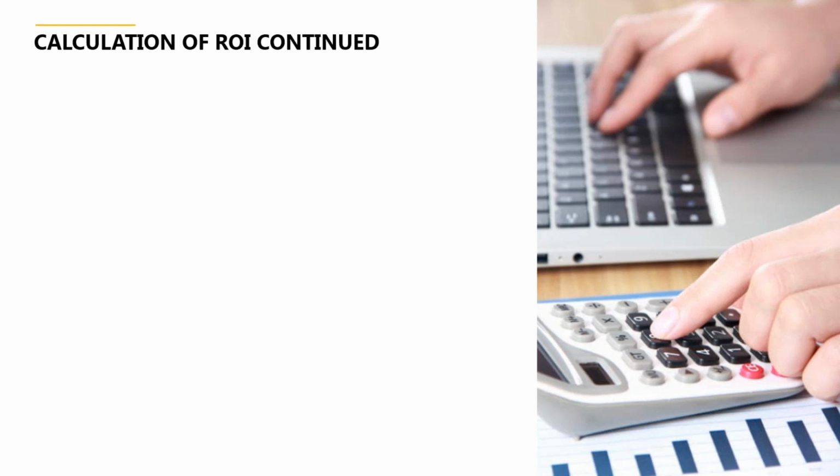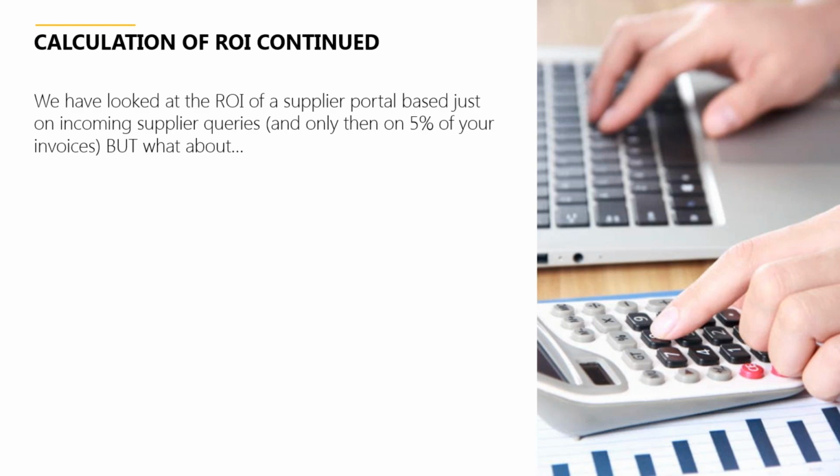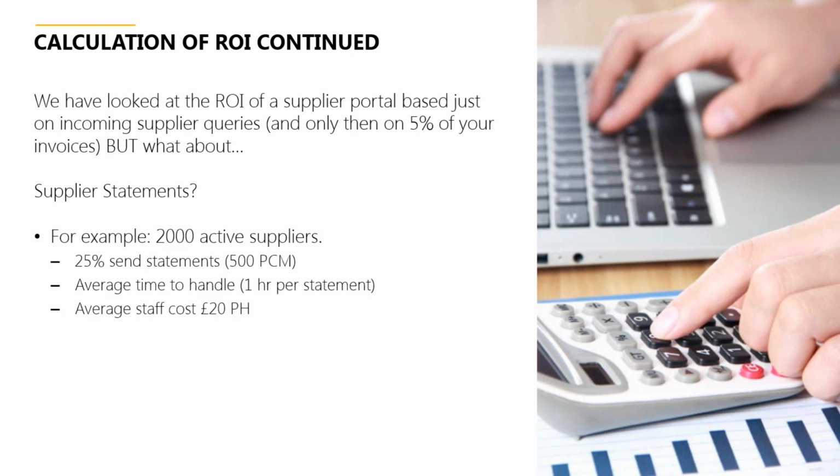However, if we just flip it another way, what we can see here is we looked at only 5% of your invoices, but supplier statements are what cause a lot of problems for accounts payable, or a lot of their time is taken up with these. I'm pretty sure that everyone on this call will get suppliers sending you statements, asking you to reconcile, and that takes a lot of time.